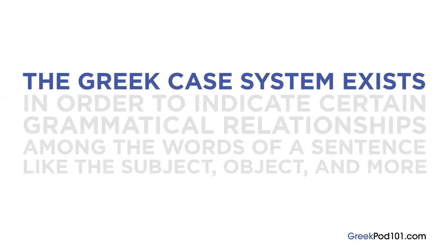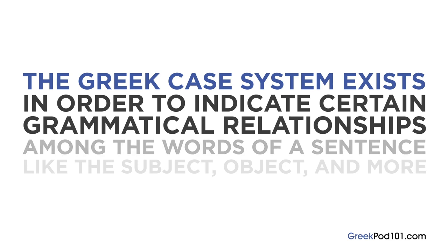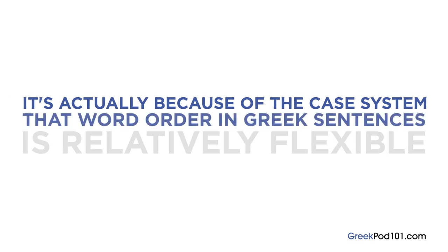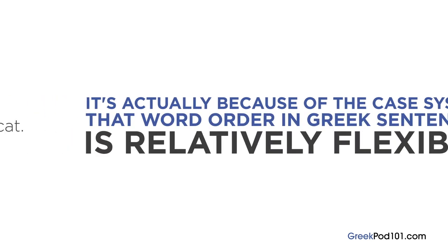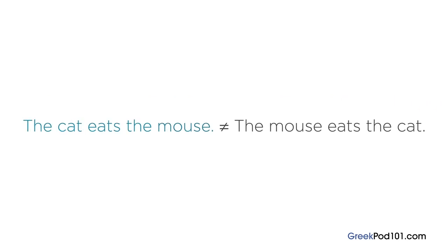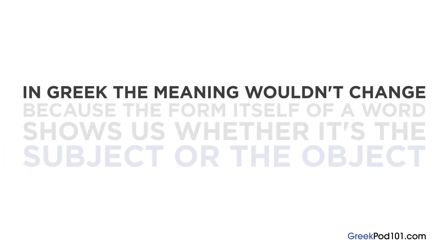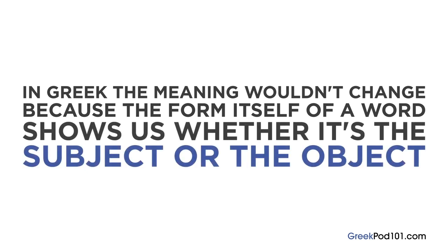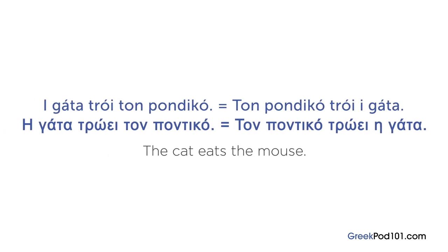Similarly, the Greek case system exists in order to indicate certain grammatical relationships among the words of a sentence, like the subject, object, and more. It's actually because of the case system that word order in Greek sentences is relatively flexible. For example, in English, the sentences the cat eats the mouse and the mouse eats the cat mean different things. By swapping the nouns cat and mouse, the meaning changes completely. However, in Greek, the meaning wouldn't change because the form itself of a word shows us whether it's the subject or the object. The word order depends on what the speaker wants to emphasize, as the first word gets more attention. So the second sentence is actually more like saying, it is the mouse that the cat eats.